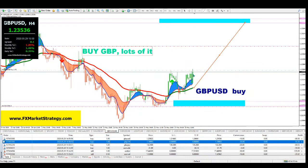Pound dollar is almost still the same price, did not move, but probably is going to go up. So let's see what happens.